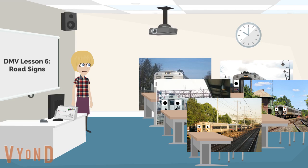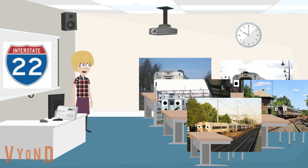Next is guide signs. Guide signs provide information about the roads and highways, and distance and directions to destinations. Guide signs are square or rectangular shaped and are green or brown with white lettering. Here are a few examples of guide signs, take a look. This sign says Interstate 22, that sign means it's an interstate highway. That means it's an interstate route sign.